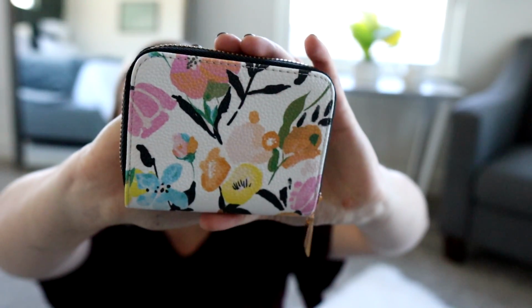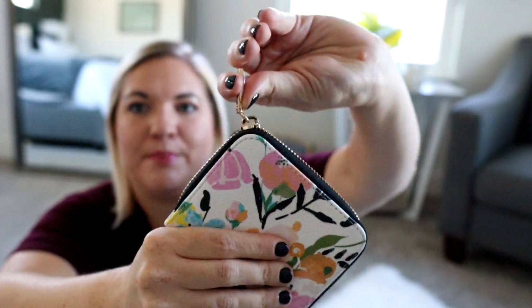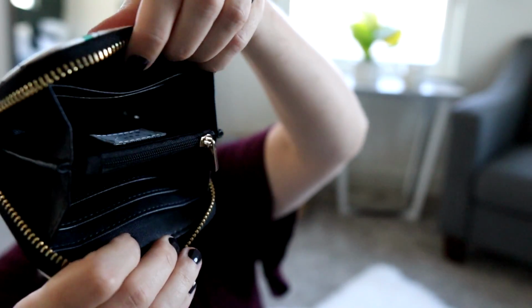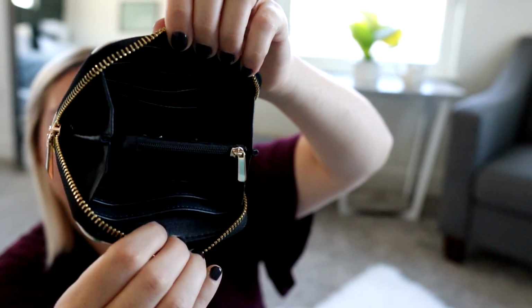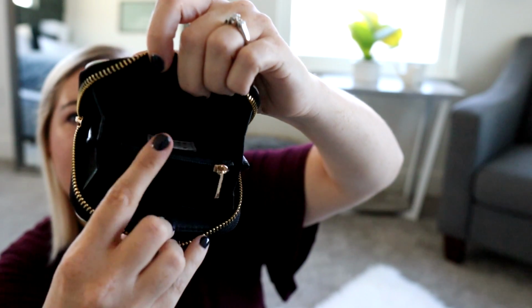Now I have a couple of these wallets. These are just from Target. And I have this one, and then I also have a light pink one. And again, this is a zip around wallet. And then on the inside, it does have a gusset. It is a little bit smaller, so I have 3 card slots on one side and 3 card slots on the other side. So there's 6 total. And then you have your little coin section in the middle.